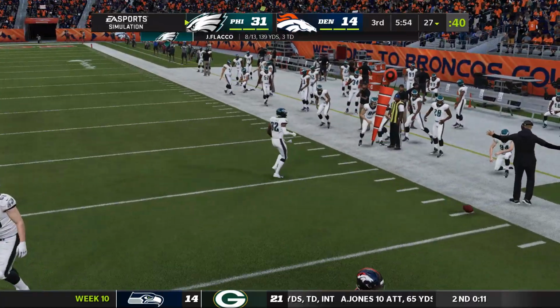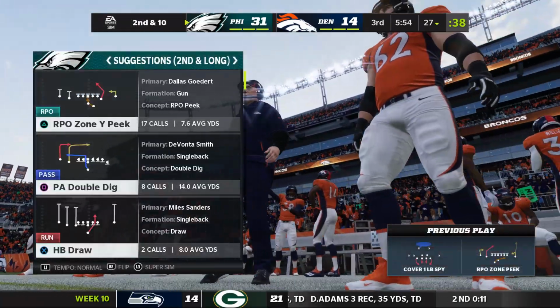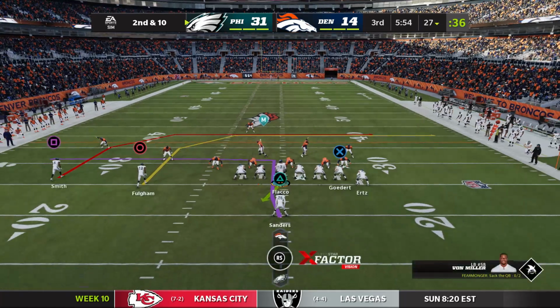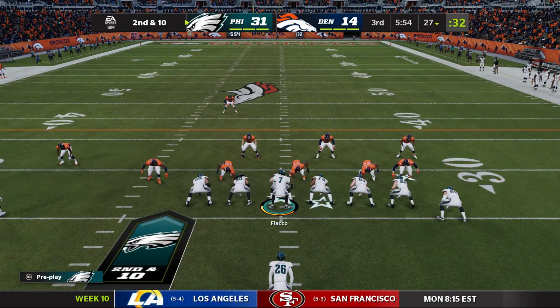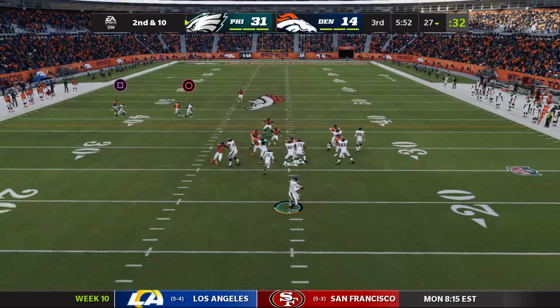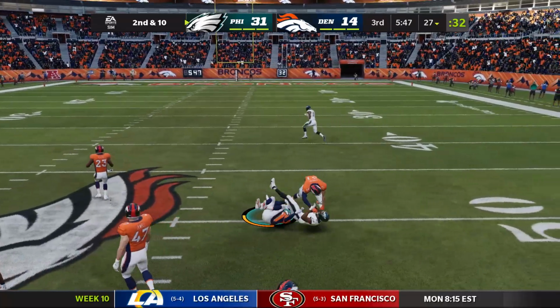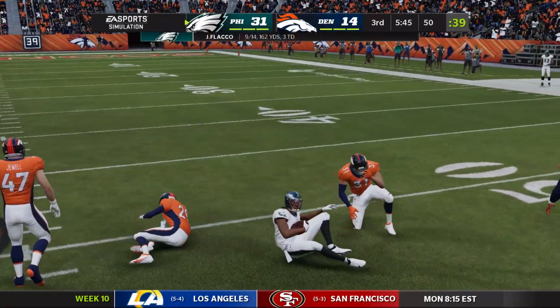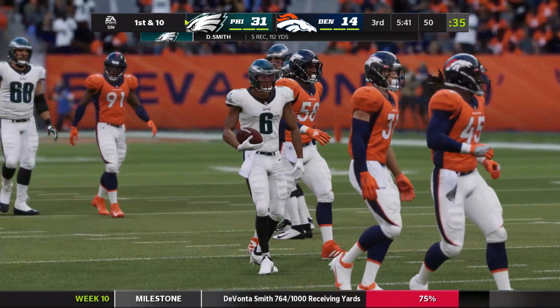And that nearly their first pick of the game, but it falls down to the ground incomplete. 2nd and 10. Flacco off play action. This is Smith with a grab, and he's brought down after a very nice gain. 23 yards the pickup there.